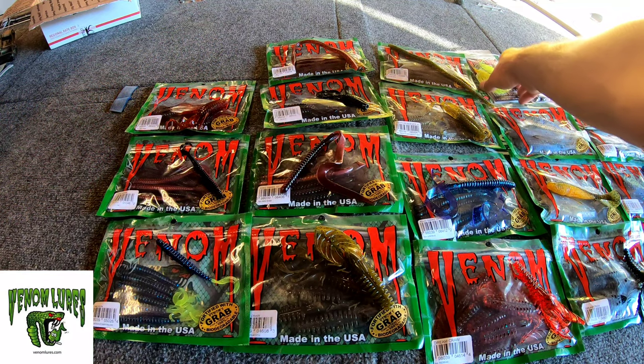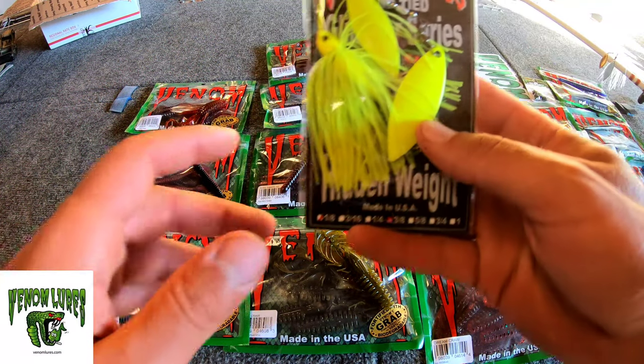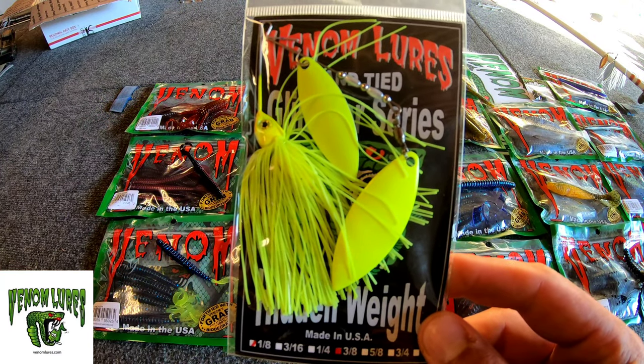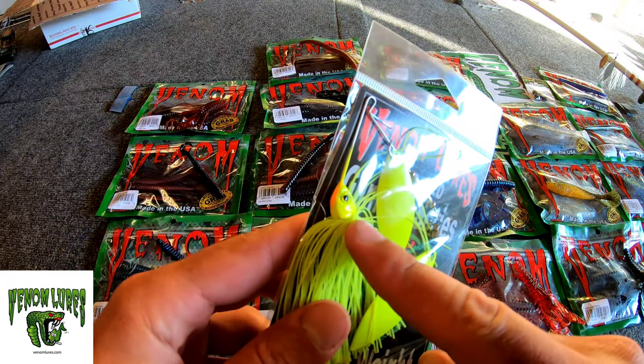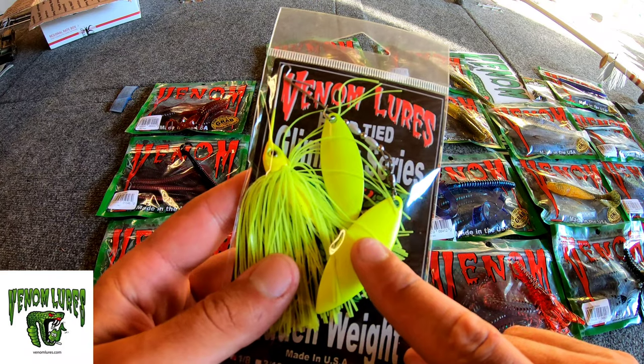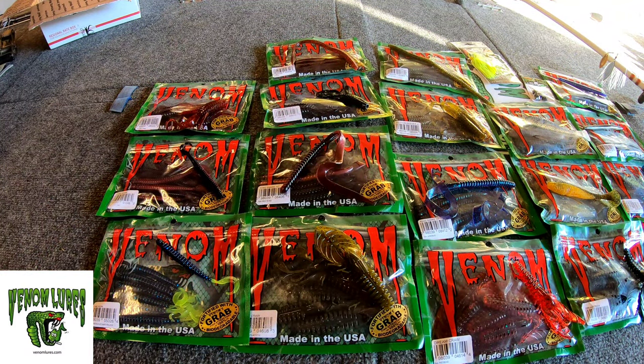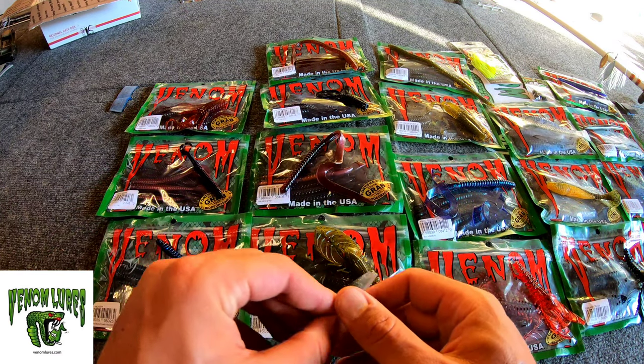So the other thing we're gonna get into is the Venom Lures Glimmer Series spinnerbait. This is a 3/8 ounce spinnerbait. It's all hand tied with the skirt, and the blades are chartreuse. They're double willow blades.